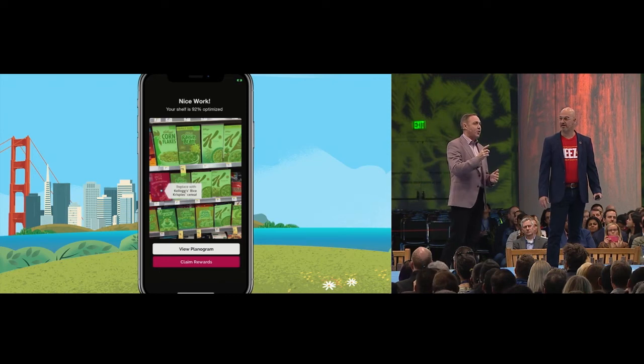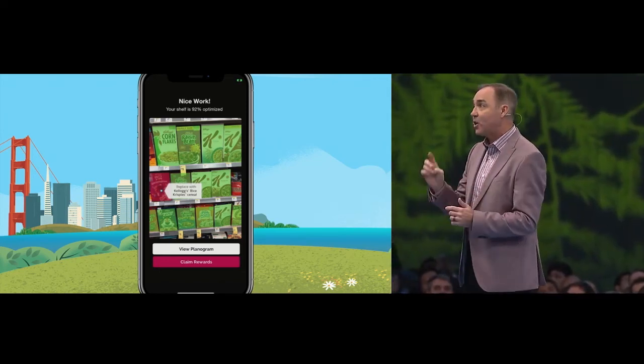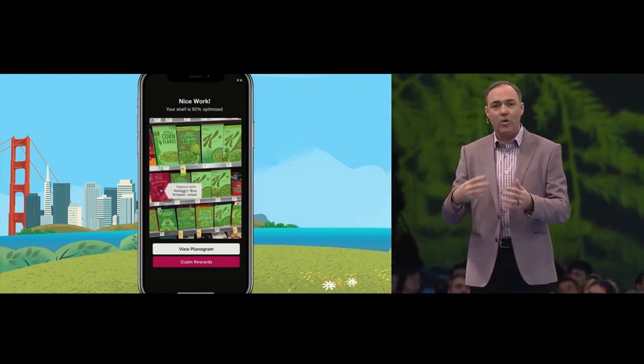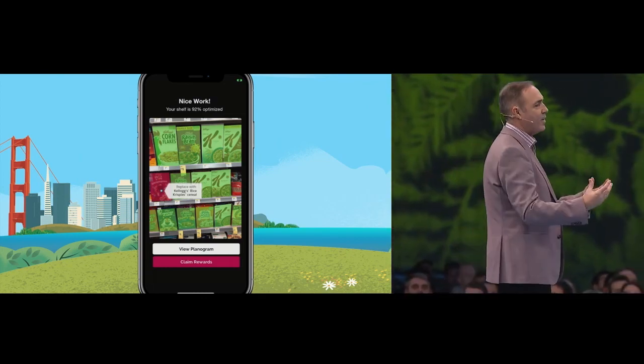So with the recommendation, we're going to move out or to the side the Fruit Loops marshmallows and replace it with Rice Krispies. So if Sarah does that, we know through the science of planograms that she'll optimize that display for greater revenue.